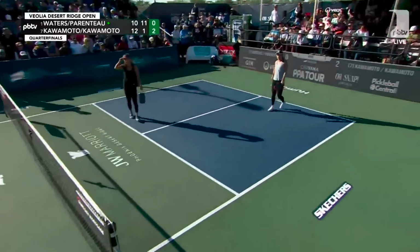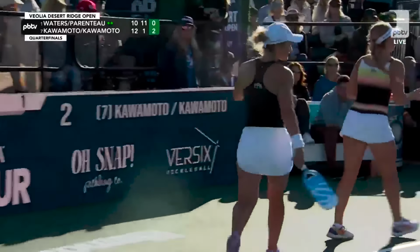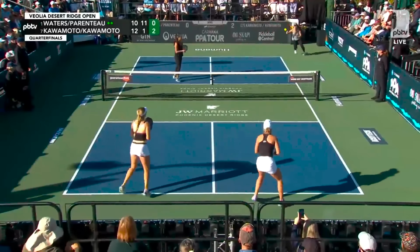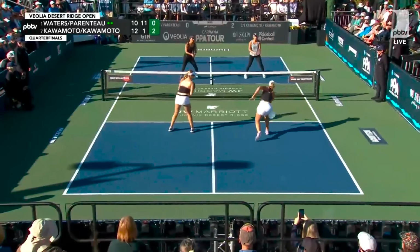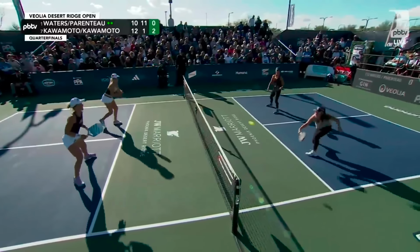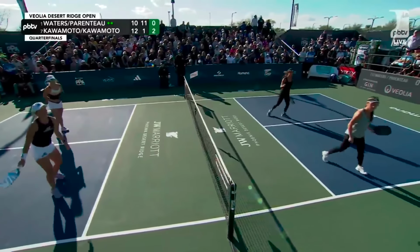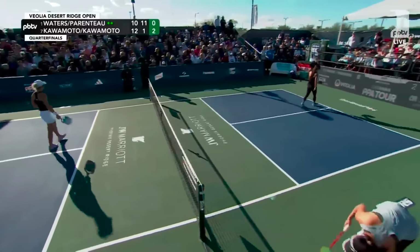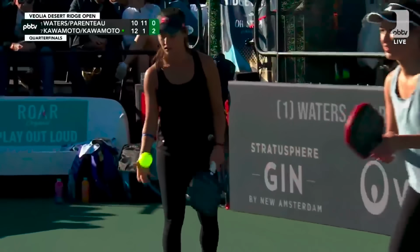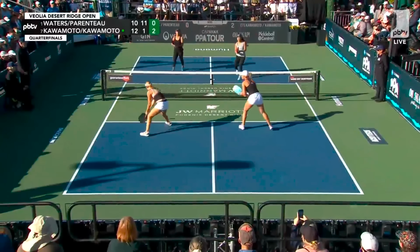And that's what you have to do. If they're going to keep taking wild swings when they're off balance and in the midcourt, you got to make them pay. Great job by Jackie there. Nice inside out to get to the right hip of Catherine Parenteau. What is going on with these momentum swings, Dave? 2-0. I love it. And it is Jade slamming on the gas here so far for the Kawamoto sisters.